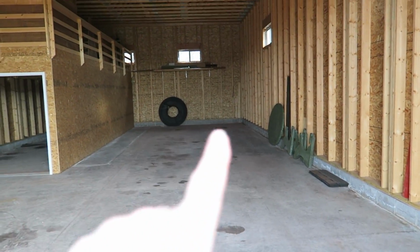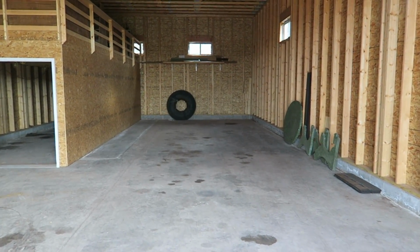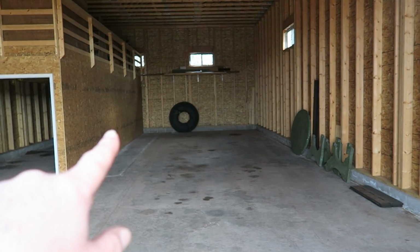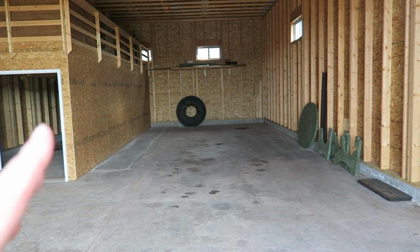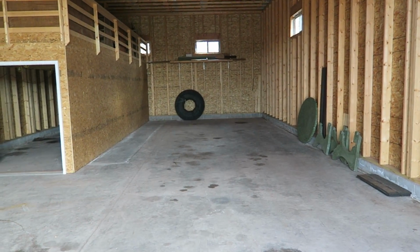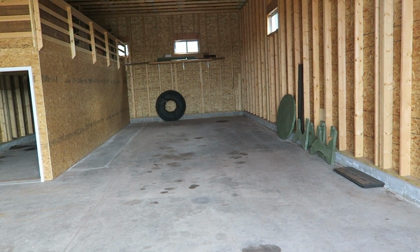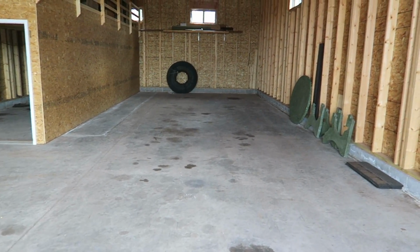Now, looking at the width of what would actually be the work bay, I haven't taken a tape measure to this, I just paced it off, but I'm pretty sure this is less than 20 feet width to width. I think it's closer to maybe 17, 18 feet. 18 would probably make a little more sense. So this is essentially a single bay workshop, which isn't a problem. That actually works for me.